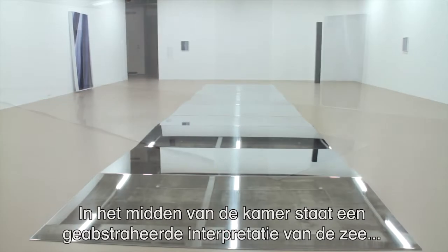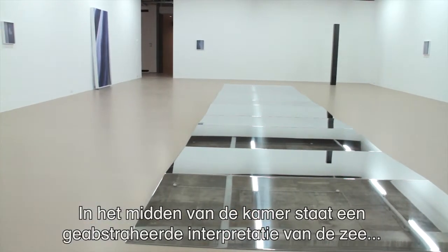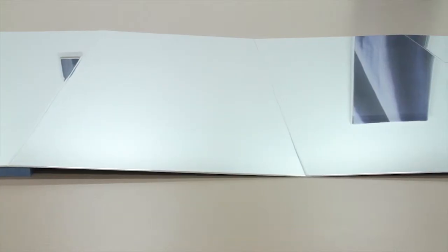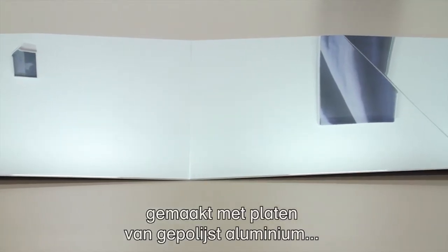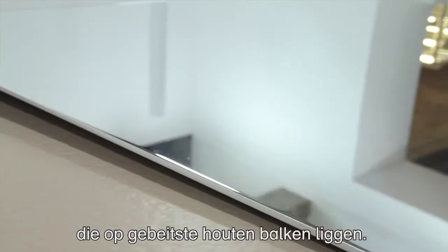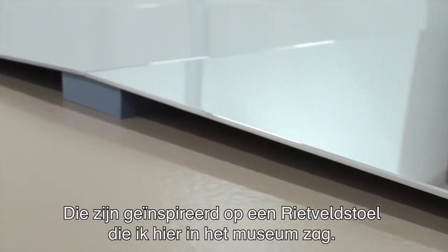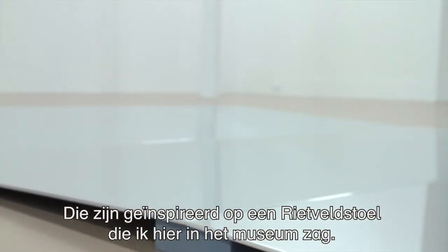In the center of the room is, in my mind, a distilled and abstracted interpretation of the sea, rendered with these polished aluminum plates, resting on stained wooden beams that were actually inspired by an example of the Rietveld chair I saw here in the museum.